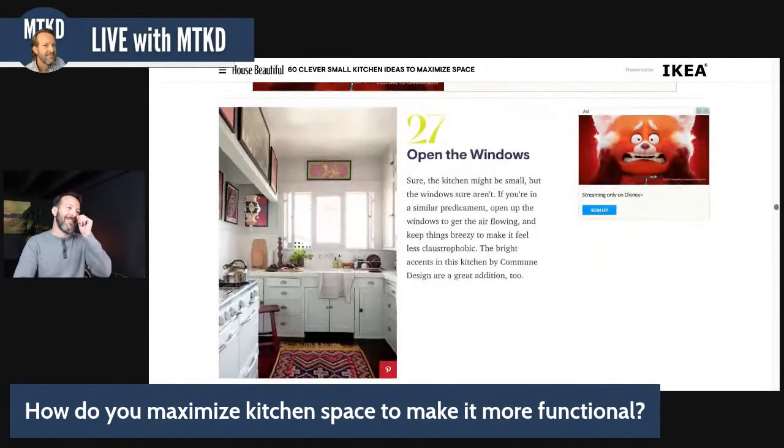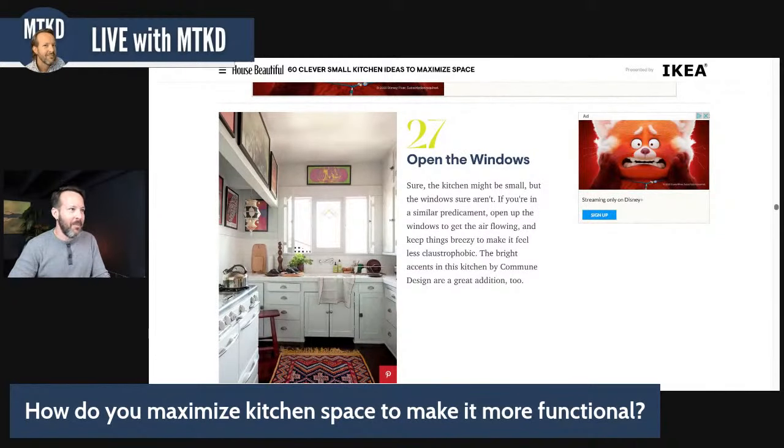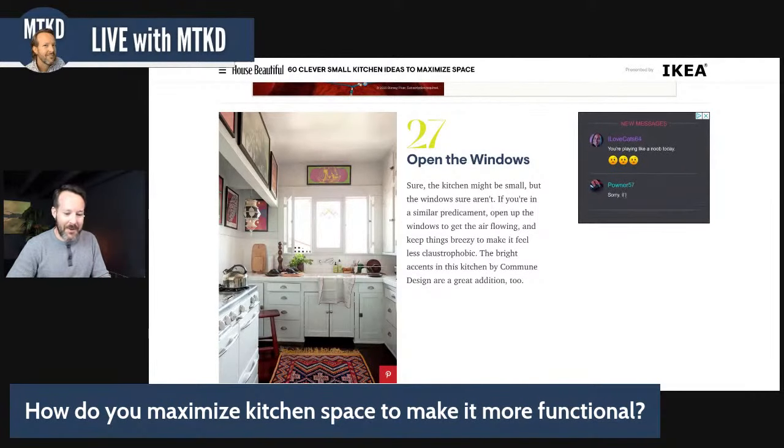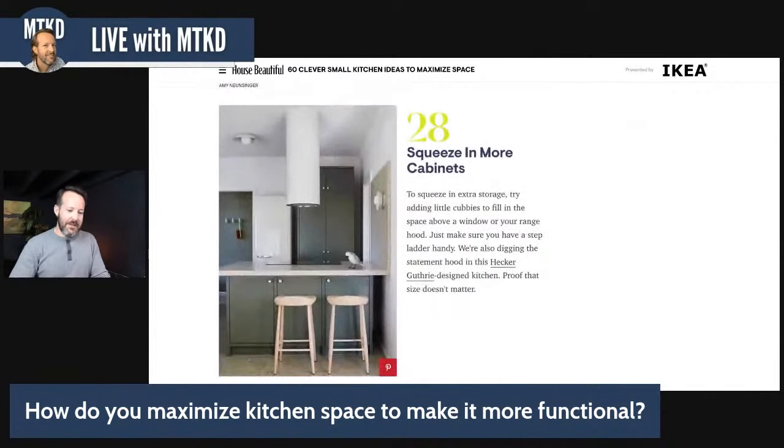Open the windows. This is the best. I should have added this one. Open the windows. Yeah, that red panda is saying it all right now. Sure, the kitchen might be small, but the windows sure aren't. If you're in a similar predicament, open the windows to get the air flowing and keep things breezy to make it feel less claustrophobic. The bright accents in the kitchen are a great addition. It's a beautiful kitchen, but opening the windows, that's a great way to maximize your space. You just throw stuff out on your lawn, you know, so that works. And these are all great ideas, just have nothing to do with maximizing space. That's why it's funny.